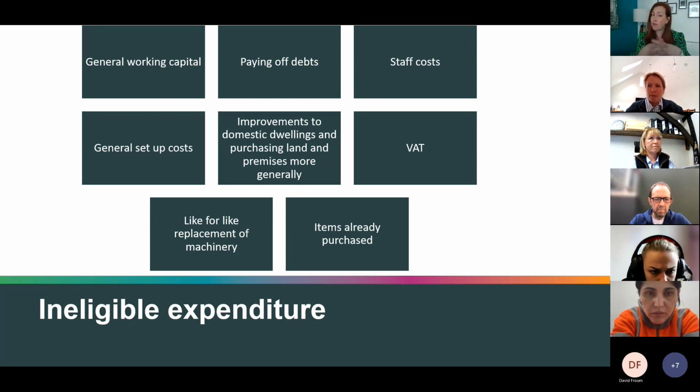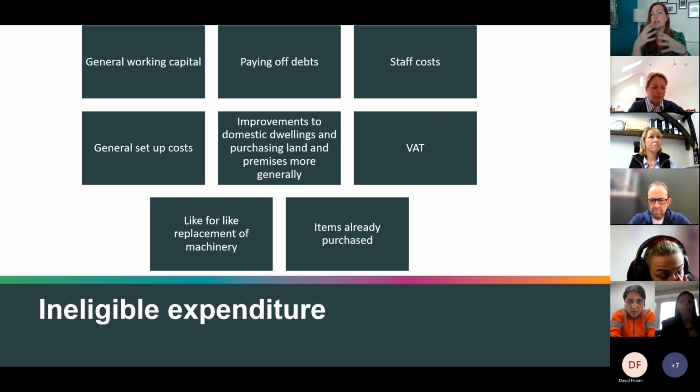What the grant cannot fund, we've just put some examples up here. Business as usual expenses, anything that you've already purchased wouldn't be eligible, VAT, training, general setup costs, or a like-for-like replacement of machinery. It'd have to be something new to the business or to the market. So that's just a few examples. But we do have a document that we can send you after the workshop, which has a bit more guidance as to what can and can't be funded within the grant.